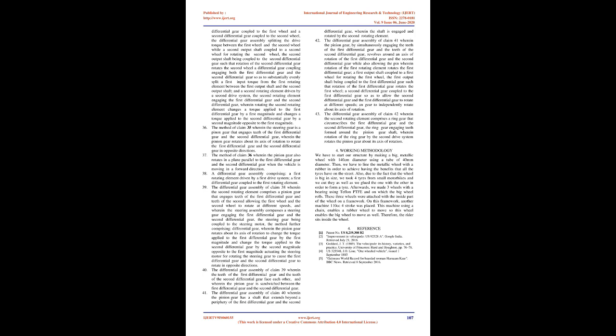38. A differential gear assembly comprising a first rotating element driven by a first drive system, a first differential gear coupled to the first rotating element. 39. The differential gear assembly of claim 38 wherein the second rotating element comprises a pinion gear that engages teeth of the first differential gear and teeth of the second differential gear, allowing the first wheel and the second wheel to rotate at different speeds, and wherein the steering assembly comprises a steering gear engaging the first differential gear and the second differential gear, the steering gear being coupled to the steering motor. The pinion gear rotates about its axis of rotation to change the torque applied to the first differential gear by the first magnitude and change the torque applied to the second differential gear by the second magnitude opposite to the first magnitude, actuating the steering motor for rotating the steering gear to cause the first differential gear and the second differential gear to rotate in opposite directions.